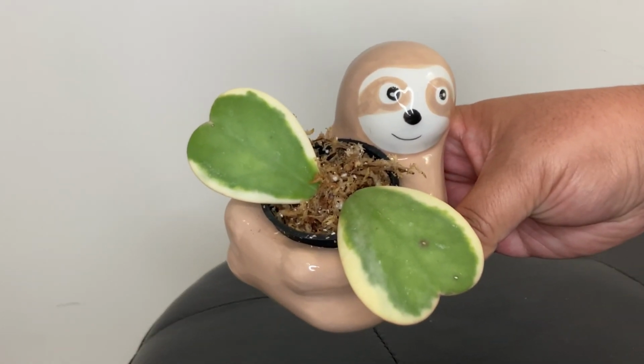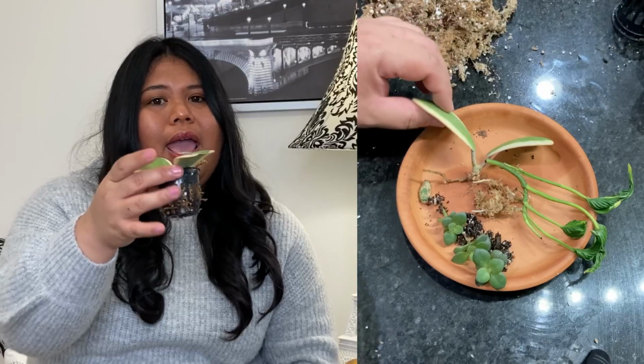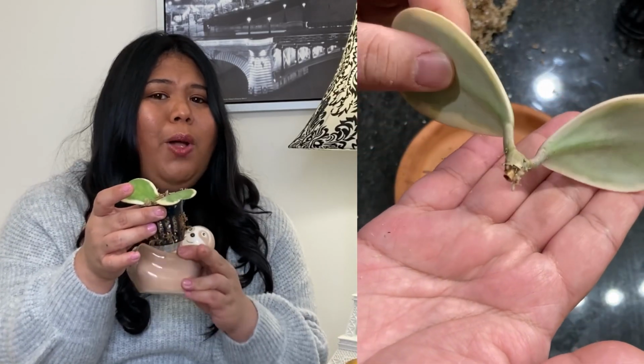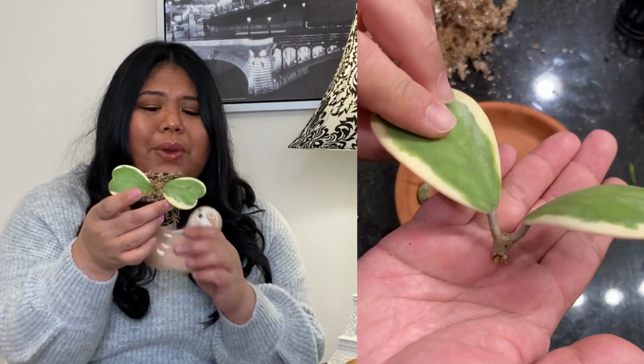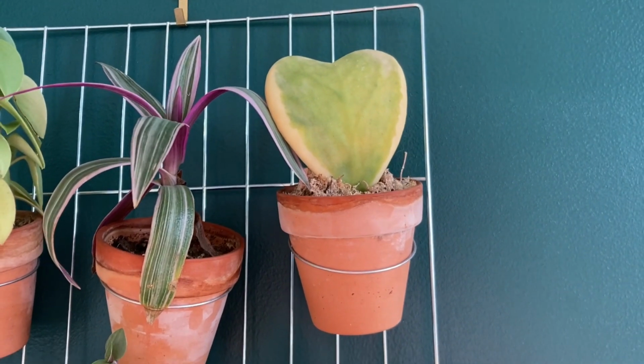But I was left with this one, and this one was also rotting really bad. But I checked it the other day and I saw roots actually coming out of the node, the very small node that it has left. So I'm really excited about this one. I am not sure if this will actually grow new leaves because pretty much everything surrounding the node is already rotted off. So I'm not sure if this would still grow a new leaf, but these 2 leaves are attached together. So we will see. It might grow a new leaf, hopefully. And I have another one that is a single leaf that is hanging on my wire grid.